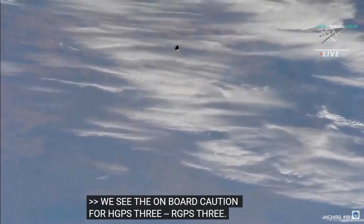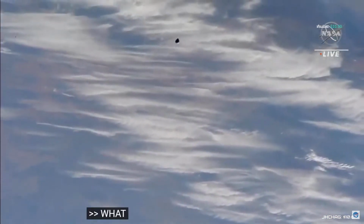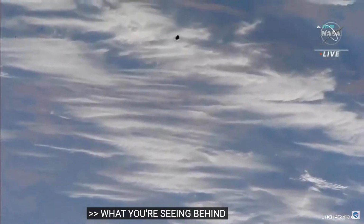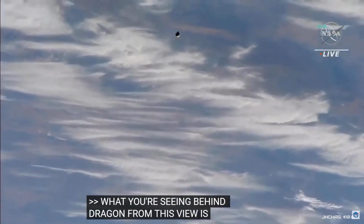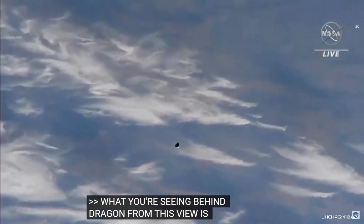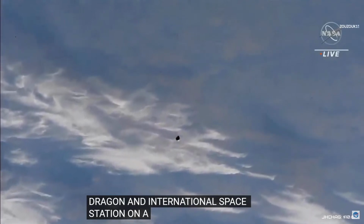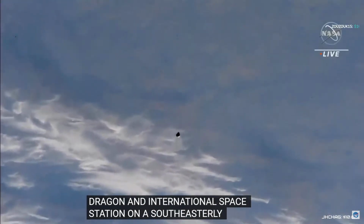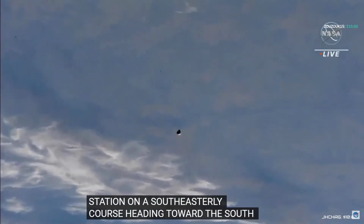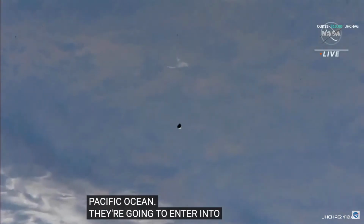What you're seeing behind Dragon from this view is Australia. The Dragon and International Space Station on a southeasterly course heading towards the South Pacific Ocean. They're going to enter into an orbital nighttime here soon, so the views will get slightly darker through this first part of the approach phase, passing into the approach ellipsoid.